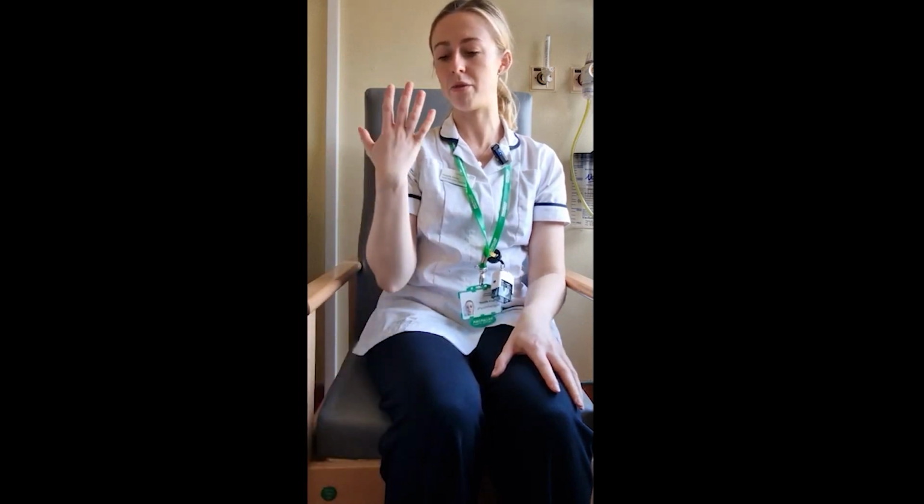Now, if you find that for some reason you've got a bit of restriction that you can't reach your shoulder, or you might have a cannula in, for example, just nice and slowly with the movement, just go as far as is comfortable. If you're finding that too easy, you could use, for example, a water bottle if you've got one for a bit of resistance, or again, you can use the band.